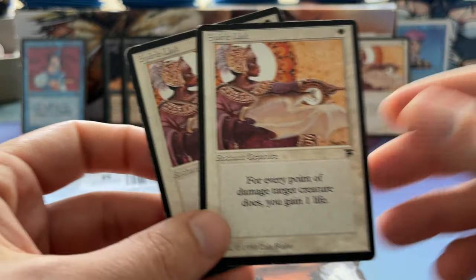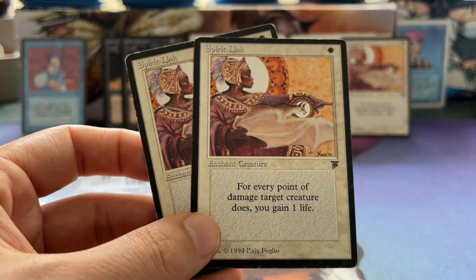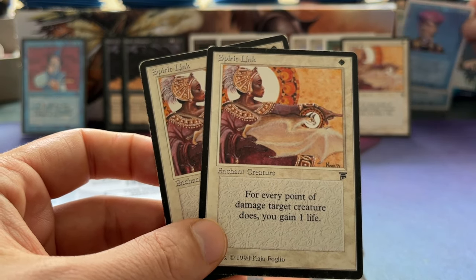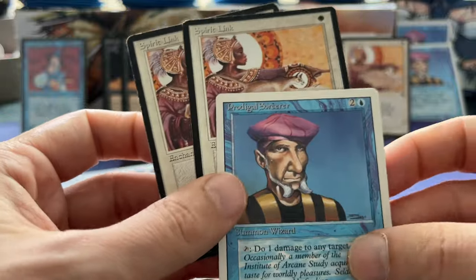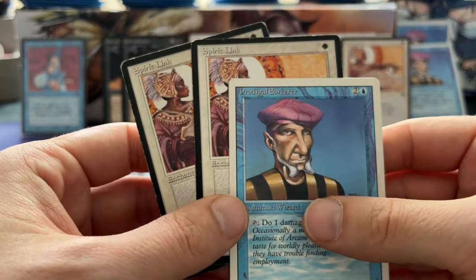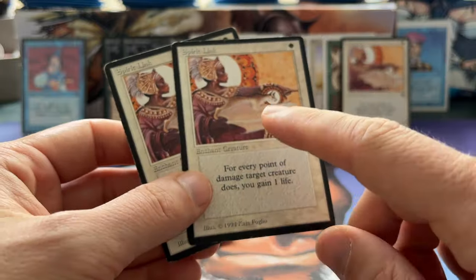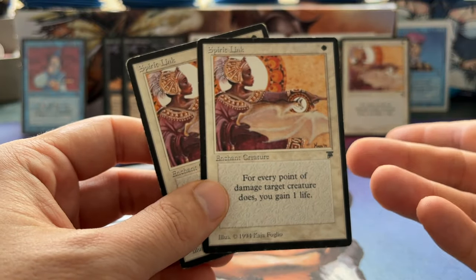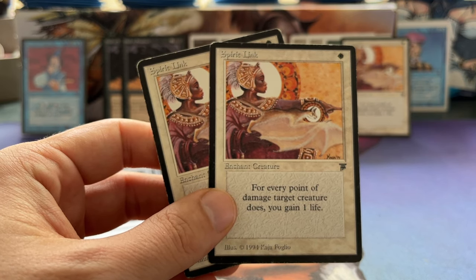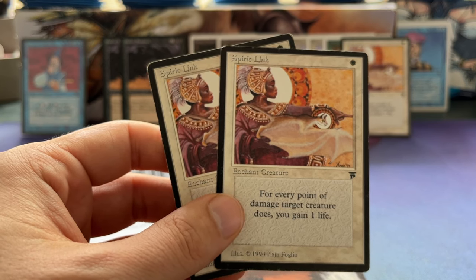So Spirit Link, what it does is for every point of damage that the target creature does, you gain one life. One of the things I've tried to do in the past is put Spirit Link on a Prodigal Sorcerer, because then of course the Timmy can deal one damage to any target. With the Spirit Link, you also gain a life. That's a pretty weak combo. And the thing with Enchant Creature is that you're setting yourself up for a 2-for-1. You can of course also play the Spirit Link on your opponent's creatures. It also works great with cards like Orcish Artillery. So it's versatile.